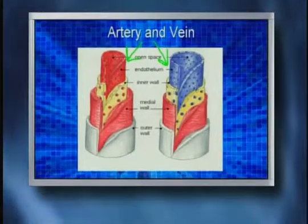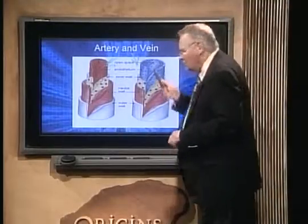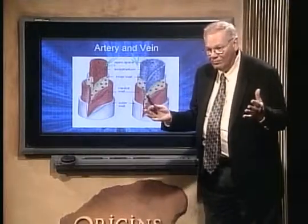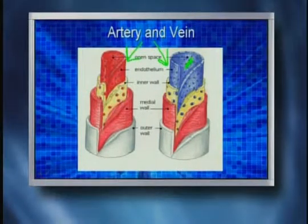This lining, whether it's in this vein here or in this artery, is a single layer of little flat cells, like pavement stones. Right. And when blood sees those cells, it says, I'm comfortable, I'm at home, all is well. And as soon as it isn't there, we clot. But if we make a little tear right here in the wall of that vein, then it'll clot. And that's good, because that's how it plugs a hole, you see. That's the clotting mechanism.